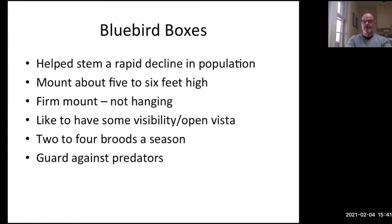And then, guarding against predators. It's really, really sad when a black snake or a raccoon manages to get into a bluebird box. Black snakes in particular are good animals. They're great for rodent control and things like that, but they eat bluebirds. So there's a guard that you can put around the front of the box that can really help with that. Or you can put a baffle on a pole. A baffle is a physical obstruction that prevents the animal from getting to where the box is.